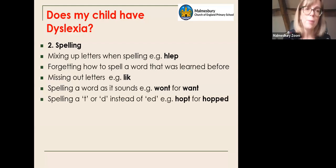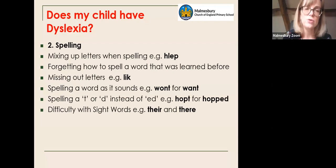Substituting, swapping certain sounds. Again, this could be an indicator of some speech and language difficulties, difficulties around speech clarity. Equally, if we've explored that avenue, it could be checking their phonic understanding and also checking their sound knowledge. Difficulty with sight words, again, those tricky words that you have to learn on sight.